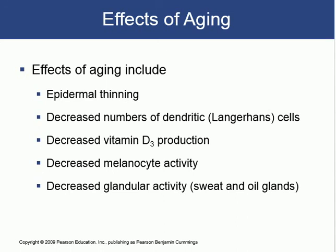What are the Langerhans cells, or dendritic cells? What are these? Remember I told you that the cells of the integumentary system are important? All the cells, I told you about that. Langerhans, dendritic cells. These are the immune cells. These are the immune cells of the skin.